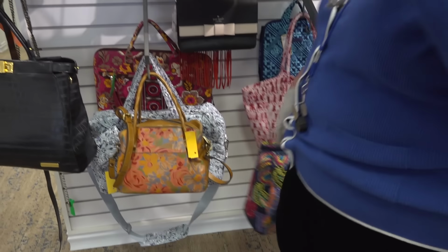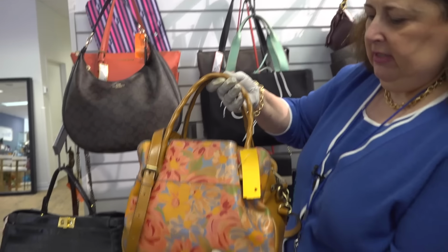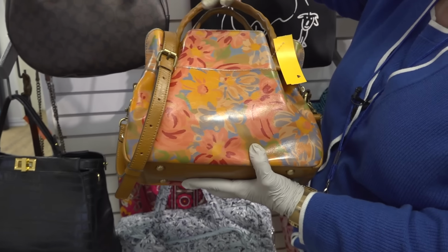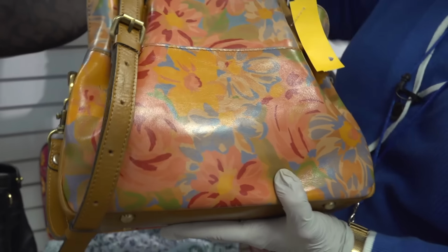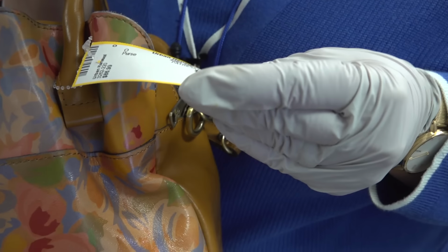I know you're thinking, she missed the Patricia Nash, she missed the Patricia Nash. I did not miss the Patricia Nash. I love the color scheme. I like, of course, the golden color against the blue, the brown against the cranberry color. Actually, my living room kind of looks like these colors. $86.99. That's a nice Patricia Nash purse.